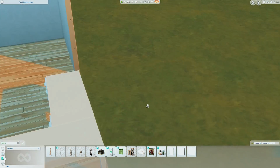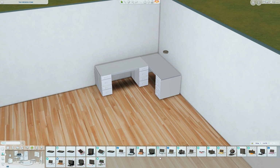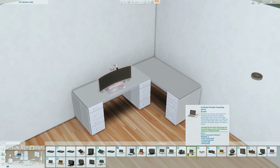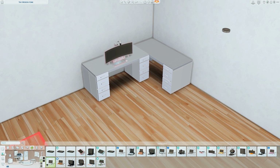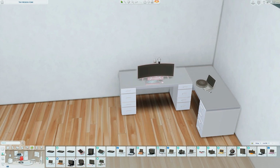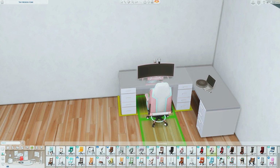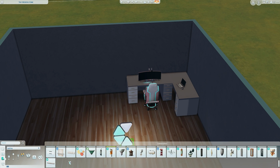So I'm obviously going ahead and using one of the new PCs from the high school years pack, and I've obviously gone for pink as well. And what I've done is size down a table and a desk to put a laptop on the other desk. I do move this slightly, it won't be usable because of where it's positioned, and obviously there's no chair in front of it, so it's not going to be usable anyway. It's just there more for decoration.